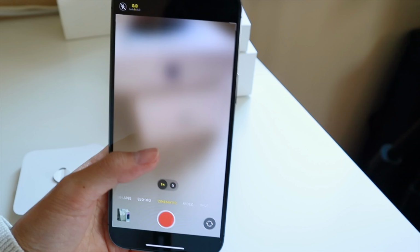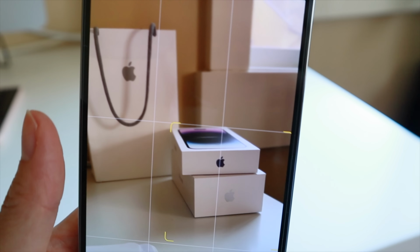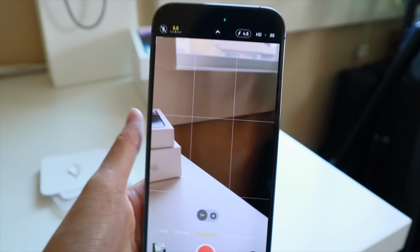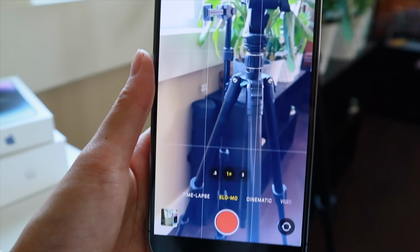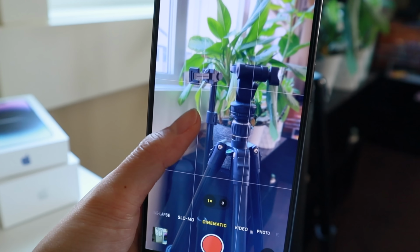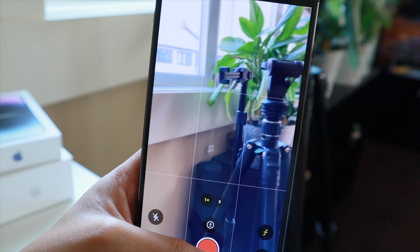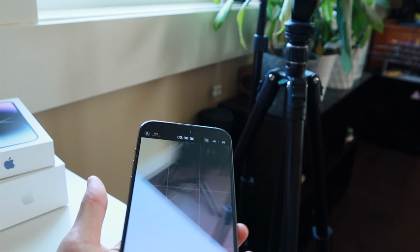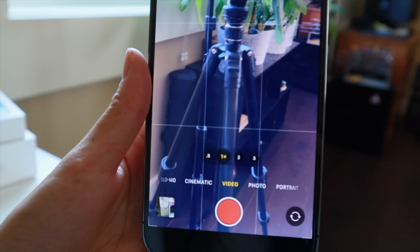And then they also have the cinematic mode, which means I can put this in focus and everything else is blurry, or I can put that in focus and then this is blurry. So I haven't had that on my previous phone, which I am excited to go in and really play around with all of these settings and stuff like that. So fun, so cool. And there is also action mode, I believe, which is this little guy up here. And that should be kind of like a stabilization almost.